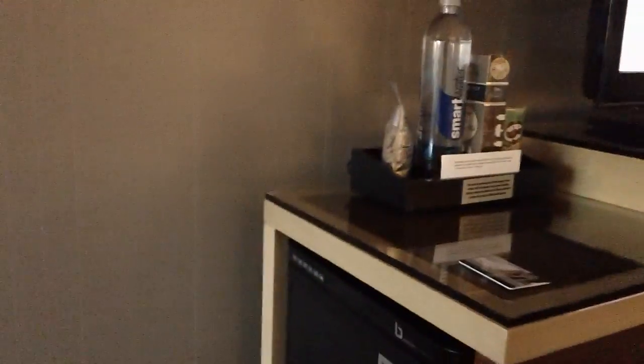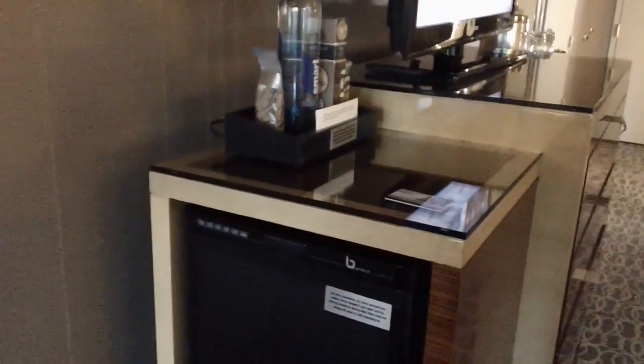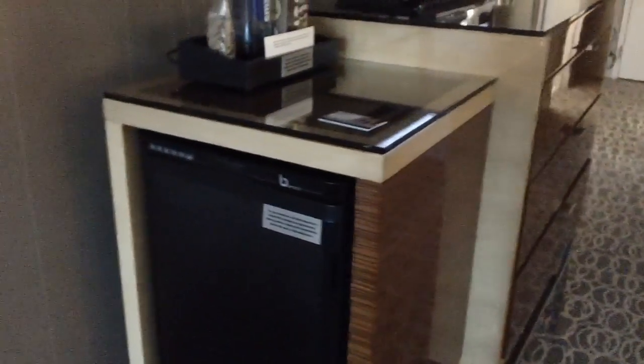And the fridge, of course, do not touch anything, don't open it. You may be charged, so don't bother unless you want to be charged. And the bathroom, let's go to the bathroom. But first I also want to show you the closet, which does not light up as I open it. But this is it. I cannot see much. Ironing board, one luggage rack, that's my luggage. So it's relatively small, but enough hangers, so you'll be okay there.